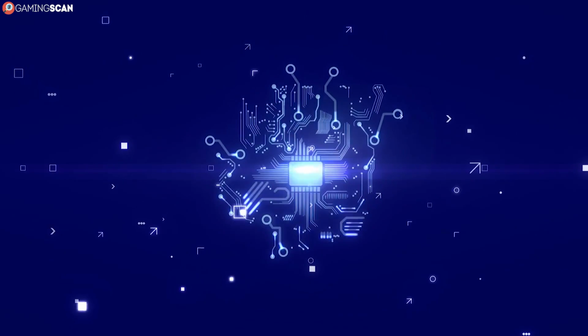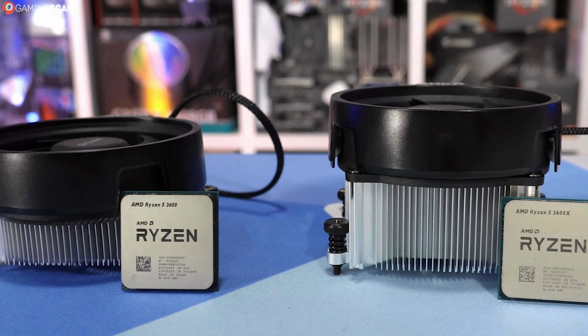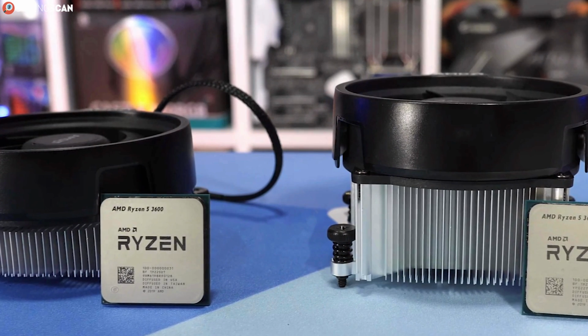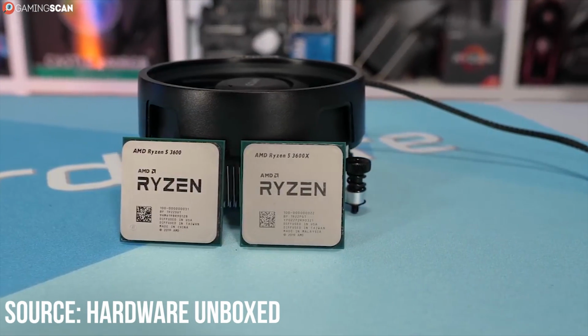Looking at the specs, we have a CPU operating at a base clock speed of 3.6 GHz with a max boost that can shift gears up to 4.2 GHz. And it's a 6-core processor with 12 logical cores. Those are some salivating specs right there. But most importantly, it has the new Zen 2 architecture.